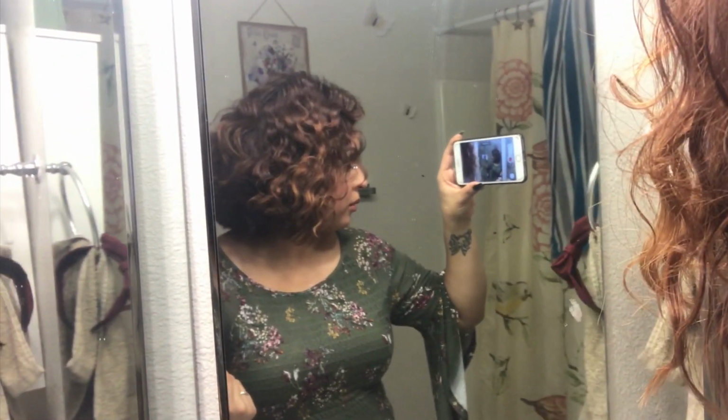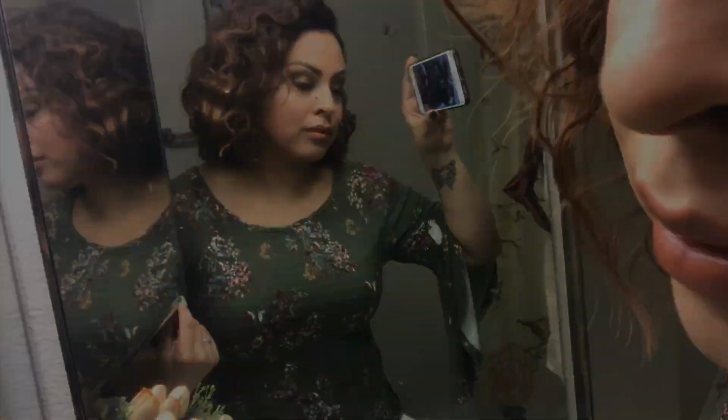I really ended up liking this on my short hair. It was nice to change it up and create a lot of volume, which I really like. So I hope this video was helpful. I'm just trying to give you guys a different look. My room was kind of dark, so this is how it looks. There's so much volume going on and I loved it.